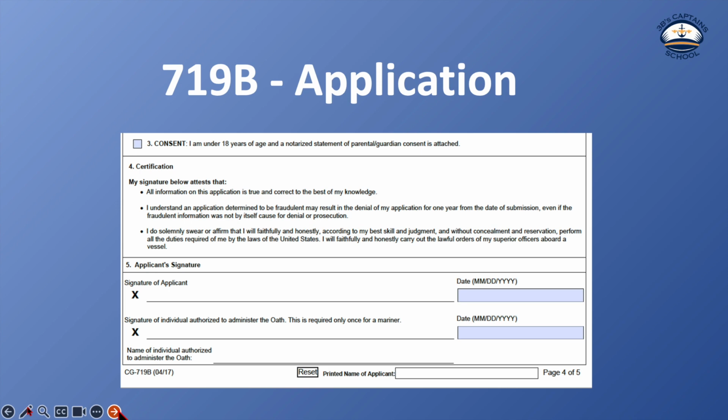Okay, next is the bottom half of that same page, and this is where you're going to put your signature. So there's a couple of things that happen here. The top here, this is if you're under 18 years of age. So this application is used for different credentials that you can apply for. Some you don't have to be 18. If you're applying for an OUPV or six-pack license, you have to be 18 years old. So if you're over 18, you're not going to have anything to do with this block here, so just leave that blank. You're going to sign this form you just completed.